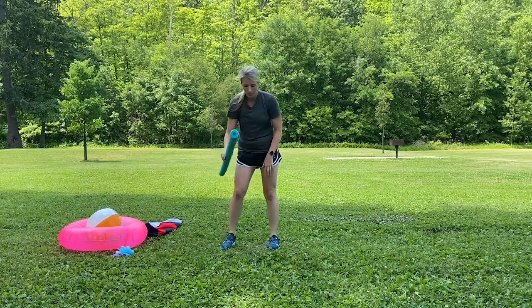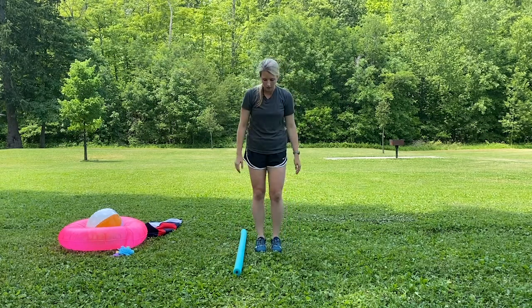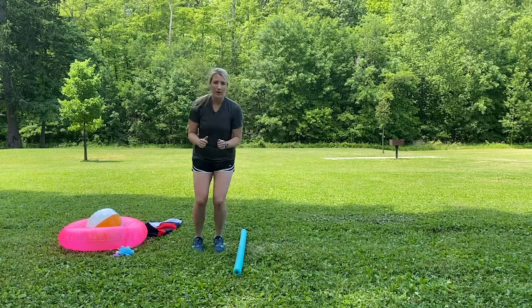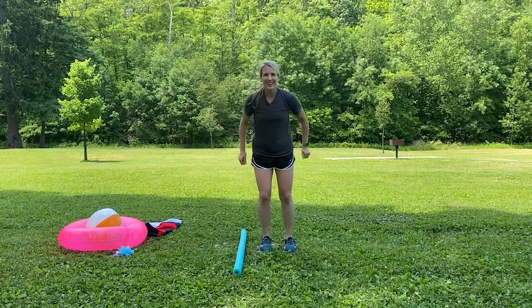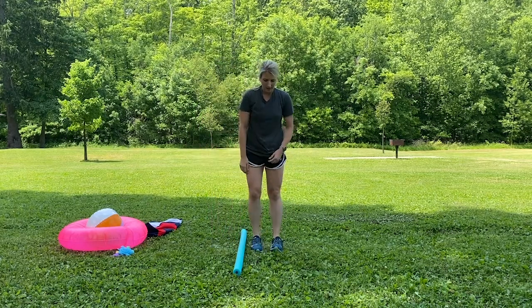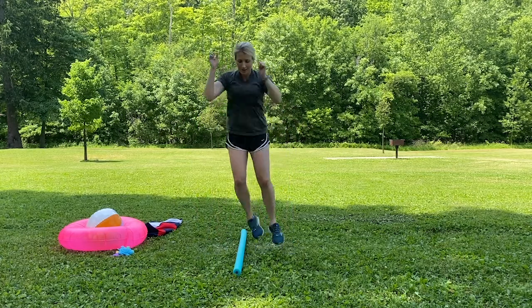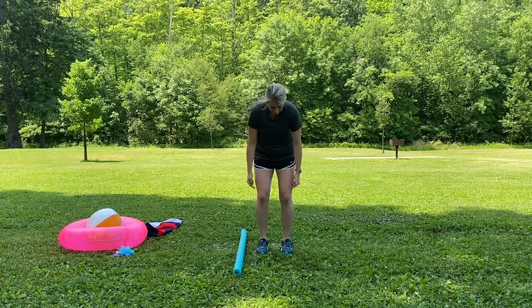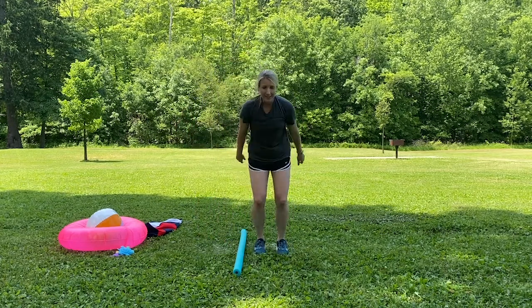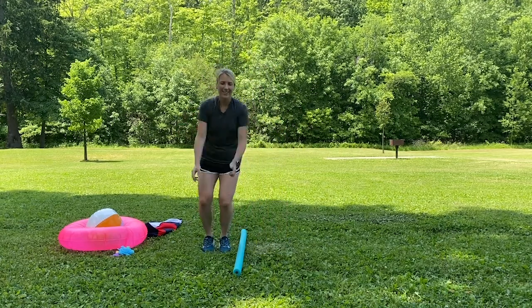Okay, you can also put the pool noodle to the side of you, and you can go right, left. So again, keeping your feet close together, you're going to go from one side to the other side. Let's do that 10 times. We'll start back on this side. Okay, here we go. 1, 2, 3, 4. When you're landing, it's important to keep a little bend in your knees. 5, 6, 7, 8, 9, 10.